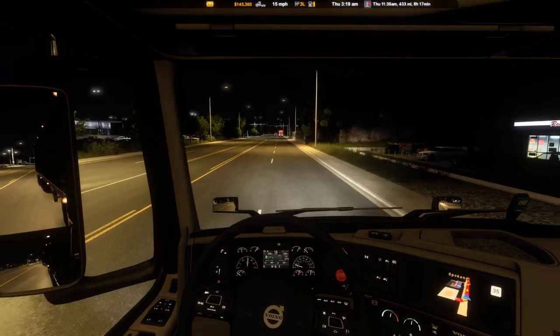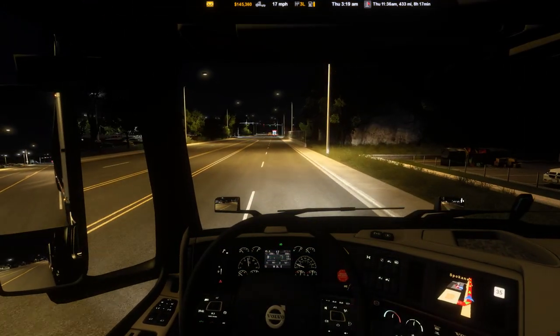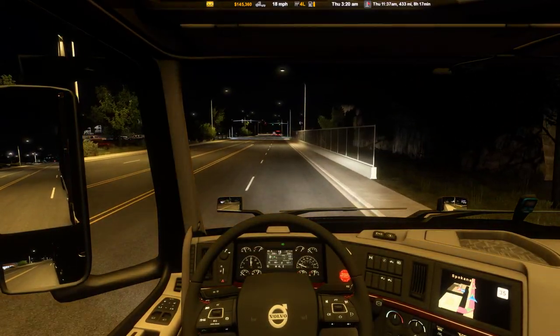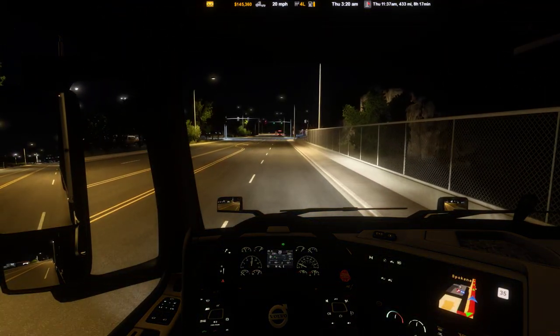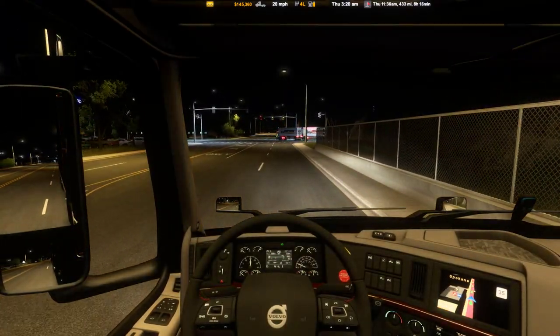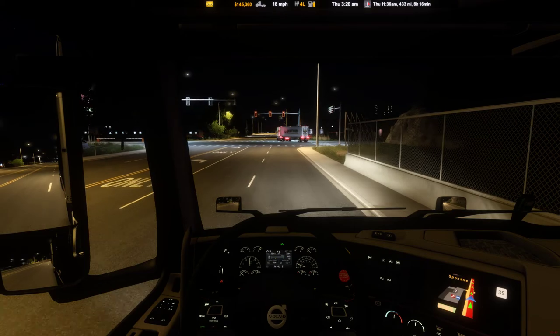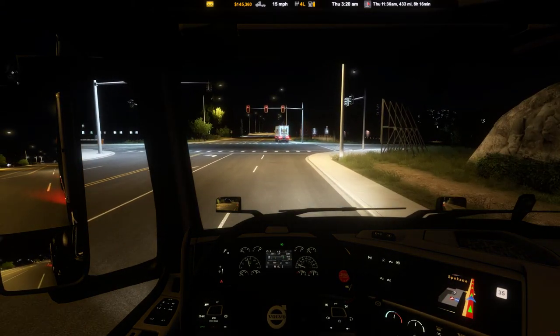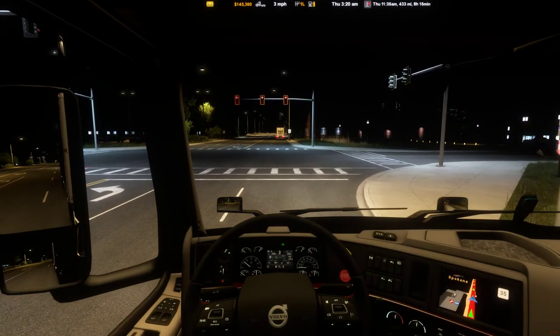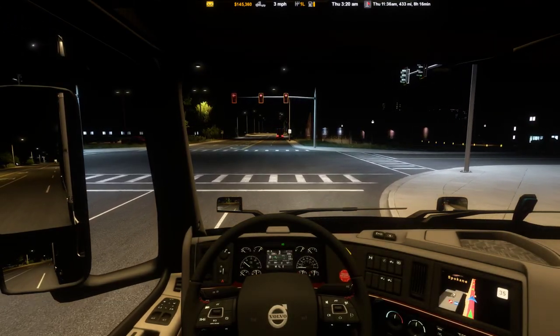The only complaint I have so far is the brake pedal's pretty stiff. You gotta stand on it to get it to stop. But I'm sure that'll break in over time, so. Go straight on. Back down in the first.